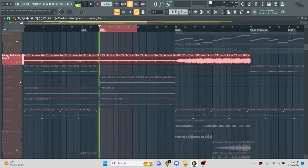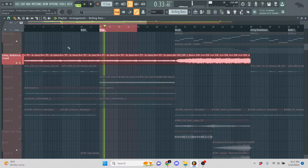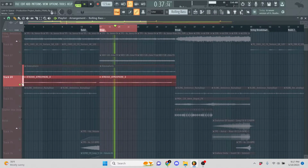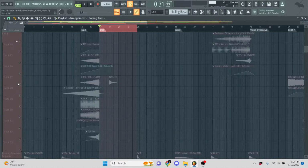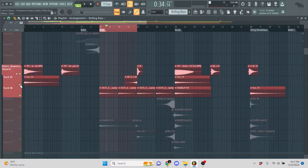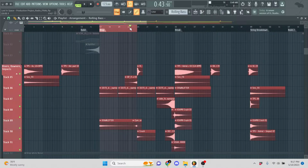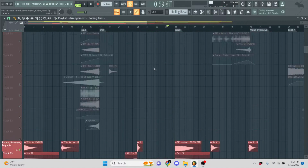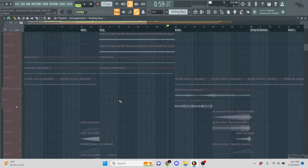And then some white noise, crowd noise, some atmosphere, more atmosphere, an impact, and then a bunch of sweeps and stuff. I always have tons of this kind of stuff in my drops, no matter what the genre is. And that's the sweep up into the break. And then there's some more drop white noise there.